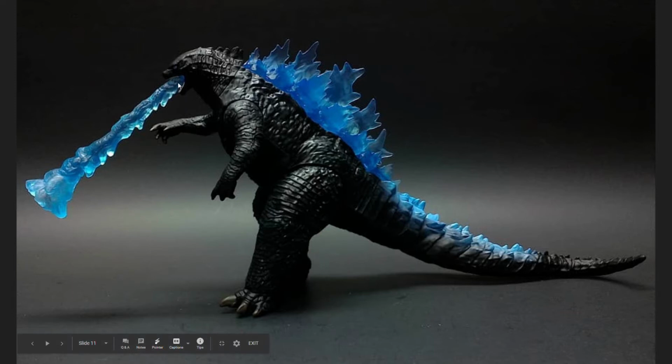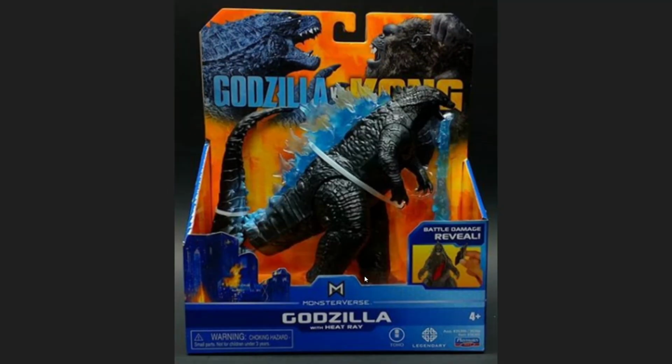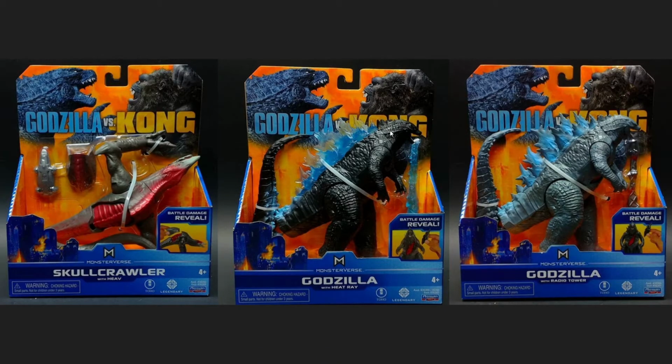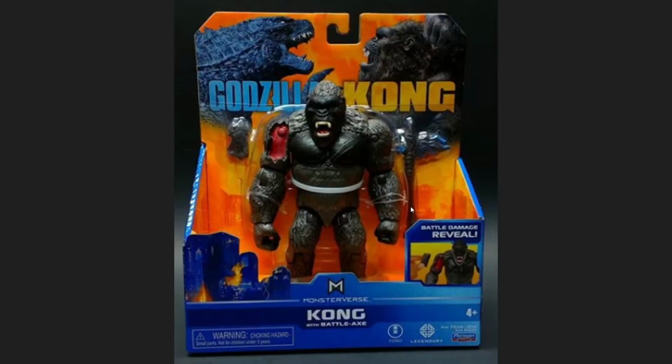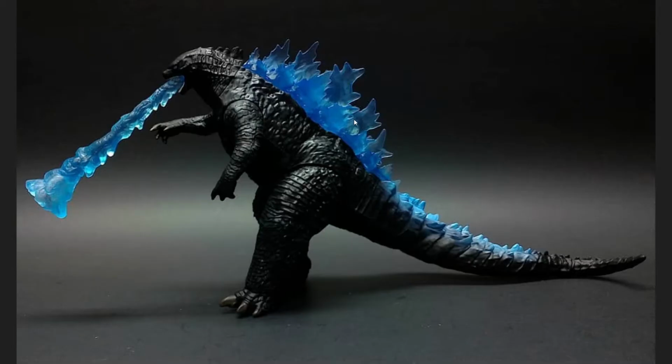You can see the atomic breath piece and the back dorsal fins are molded in a translucent blue plastic. I remember some people saying that they thought this Godzilla had white-tipped dorsal fins because the blue only goes up to here, but that's just a molding thing. That's just because it's translucent blue. They're just charged up. That doesn't mean that his dorsal fins, whenever they're charged up, are going to be white-tipped.